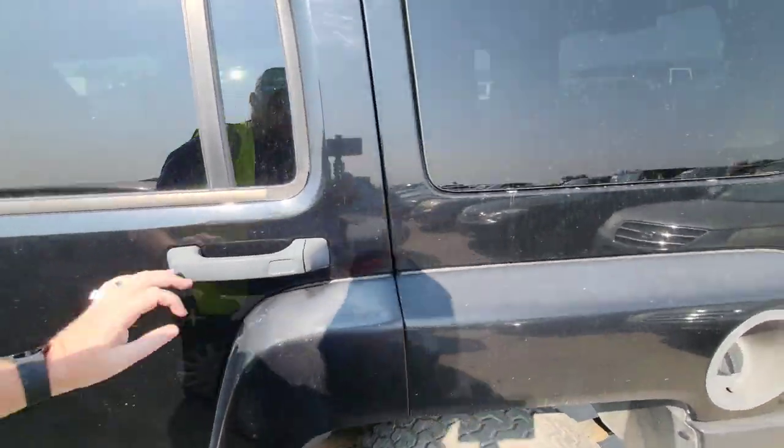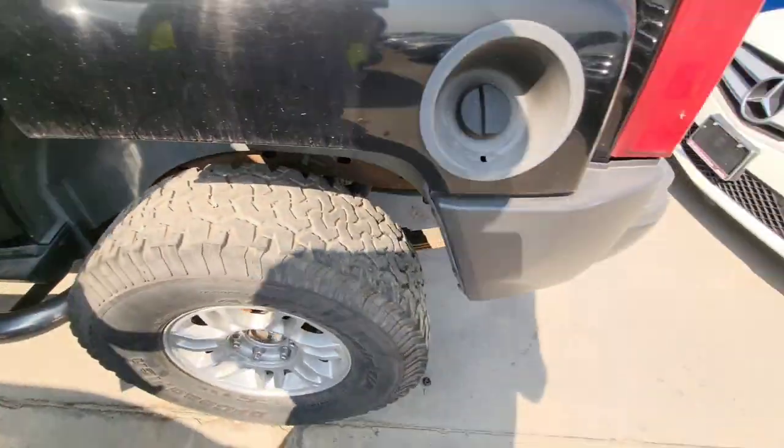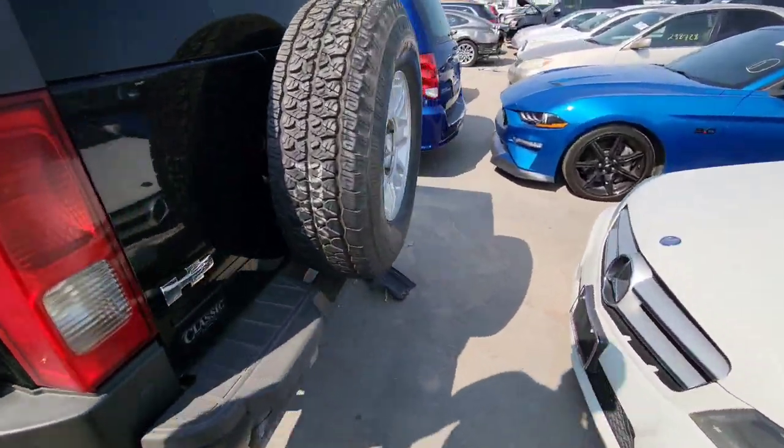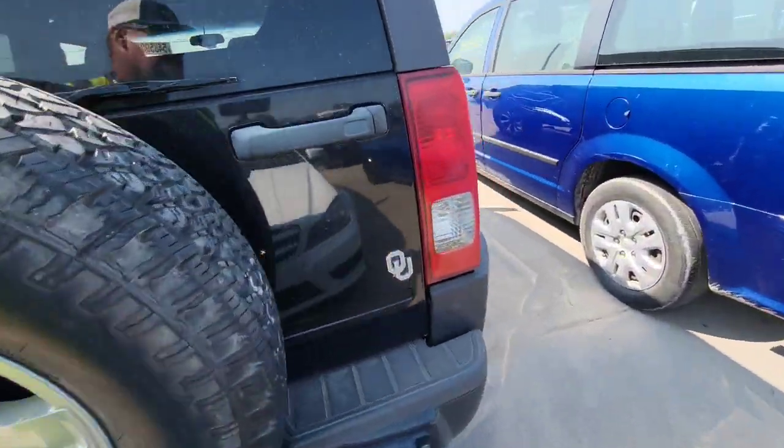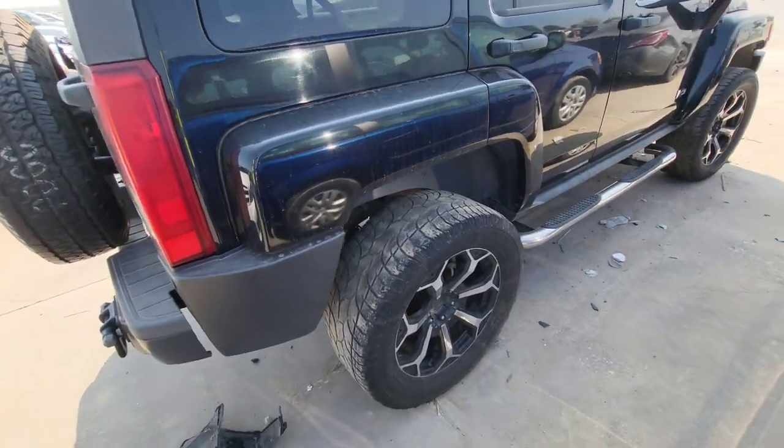Nope, she's dead as a doornail. And this has the cloth seats. There's the other rim, so they must have hit something with that. All right, that explains the stock tire on it, and the spare is here. Rest of the rim, at least the rim does come with the truck.